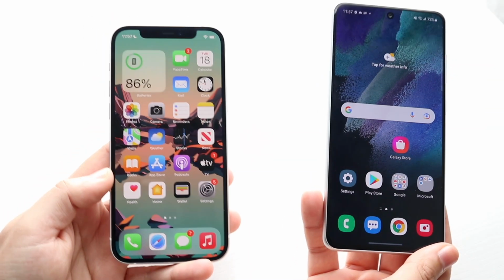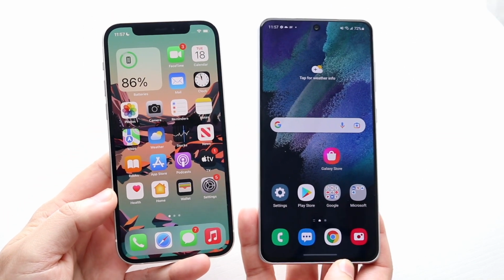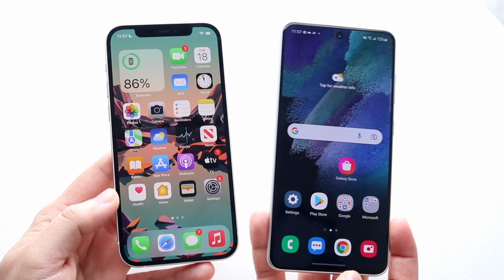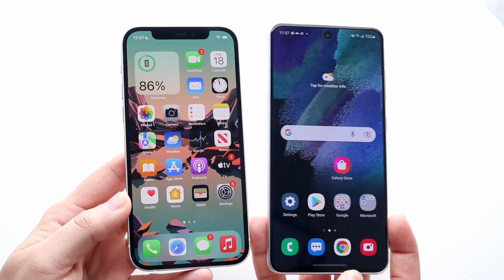Welcome back, everyone. The Samsung Galaxy S21 FE just came out, so let's go and compare it against the iPhone 12. Surprisingly, you can find these both in the brand new market for around the same price.